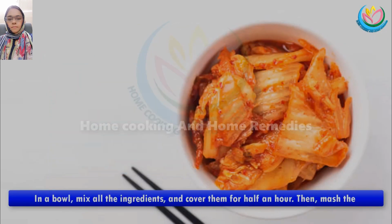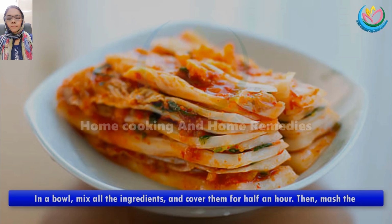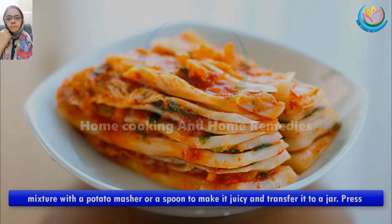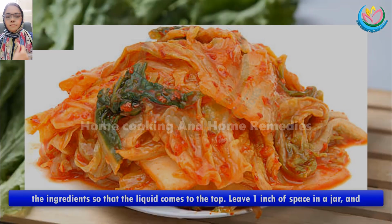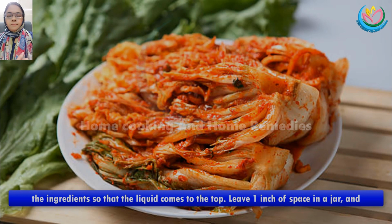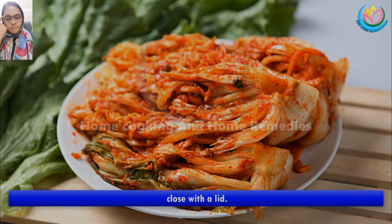Instructions: in a bowl, mix all the ingredients, and cover them for half an hour. Then, mash the mixture with a potato masher or a spoon to make it juicy and transfer it to a jar. Press the ingredients so that the liquid comes to the top. Leave 1 inch of space in the jar, and close with the lid.